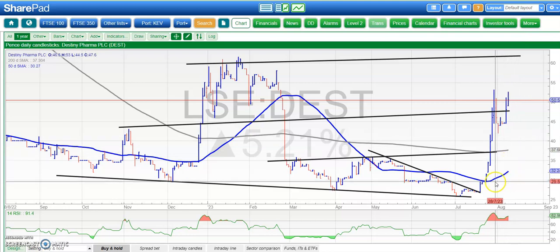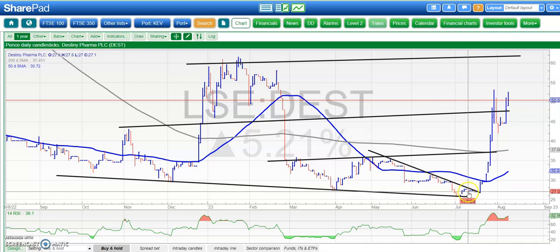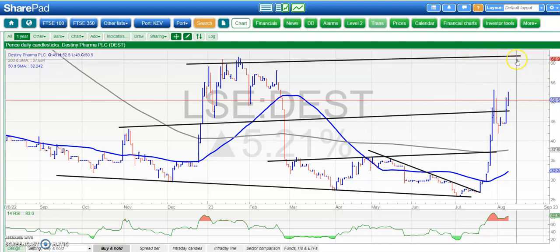So looking pretty good there, especially after that unfilled gap to the upside that we had at the end of July. In fact, it's a double bear trap gap reversal. There was an unfilled gap to the upside off the low, and then we have also had that one. So twice last month we had gaps to the upside, which were unfilled. So a strong situation then. I would actually argue that 61 pence is probably the minimum that we'll see, and hopefully we'll see that by the end of this month.